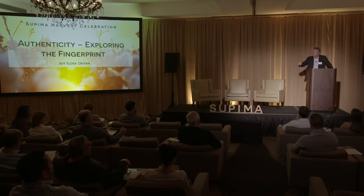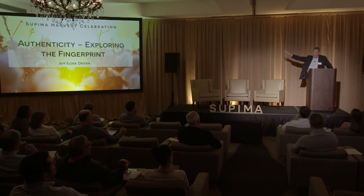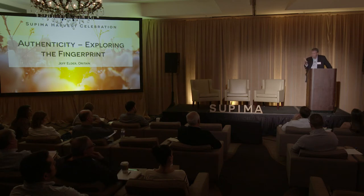We can prove it came to us from a Supima farm, but you have to trust that that farmer is growing only Supima cotton. But again, the short fiber content that would come out of the USDA and that machinery you'll see tomorrow, it would pull out enough short fibers out of that it would become very apparent.